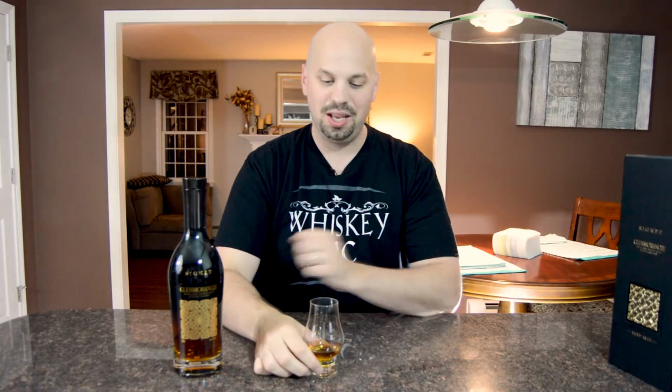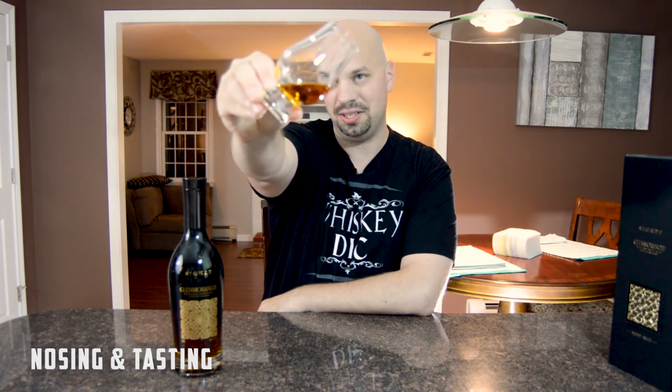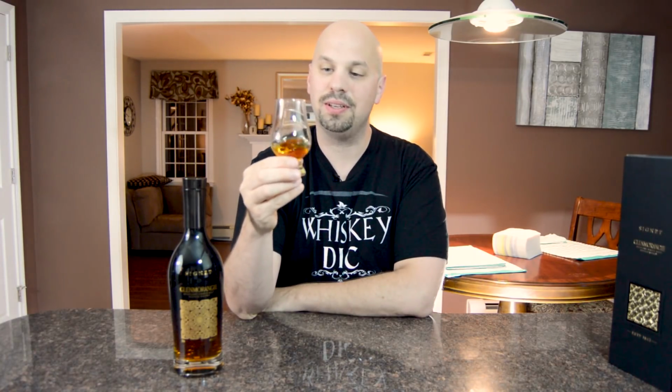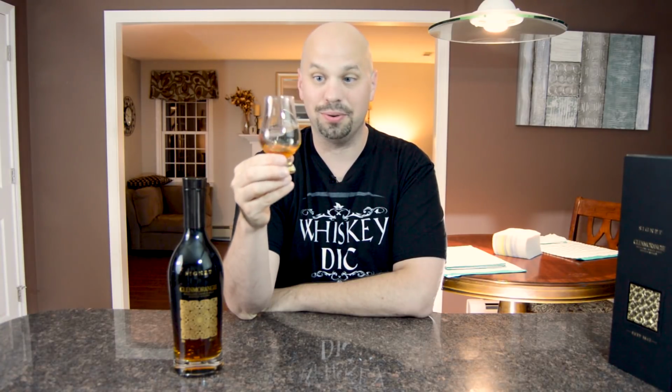They're not gonna fly off the shelves just because they are expensive. This is something that you should find your way to having at some point during your whiskey journey. As you can see, the color is pretty dark, and a lot of that comes from the chocolate malt, but it's also mixed with things all the way up to like 30-year-old. So it's got some color from that.